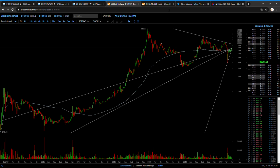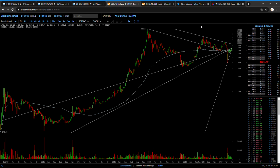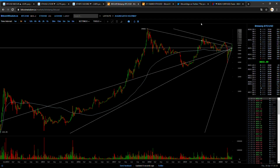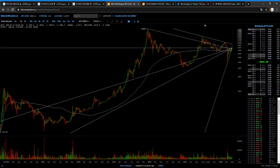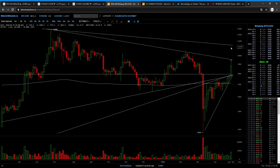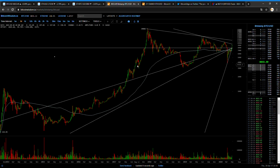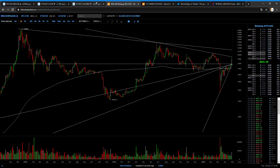And after that, we break this one, the bigger one, we break this line. Do not look at the moving average now, it's not scaled rightly, but if we break this one, it's wait, yeah, there. So if we break let's say $11,500, it's party time for real. That's all I can say.